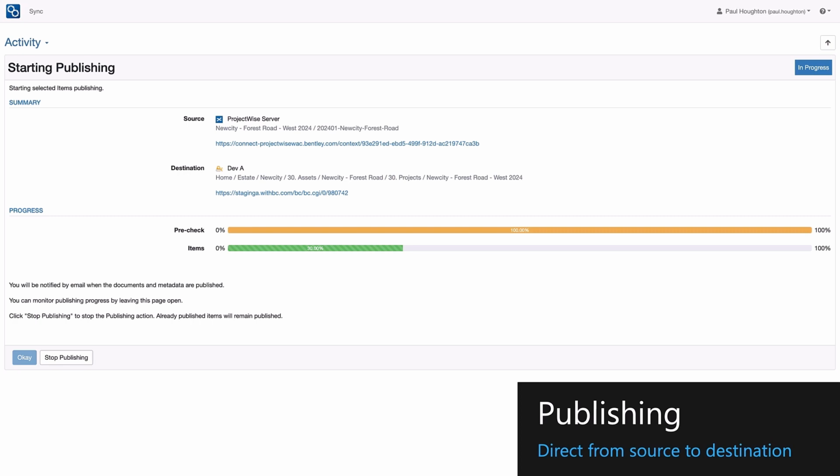When you're publishing, when you're transferring the information, you're going from the server to the server. It's not going via your desktop, via your device. So you could even initiate a transfer on your mobile phone. The data goes from point to point. And that's really important because you're not having to shepherd the documents down onto your desktop and then re-upload them. We're not using your bandwidth, your data connection. It's all within our cloud server environment.